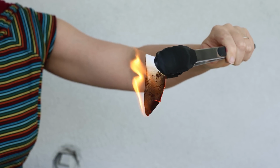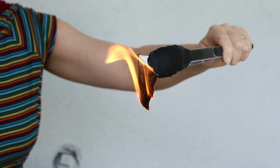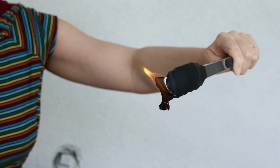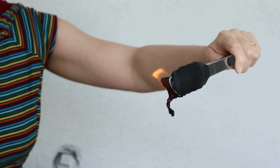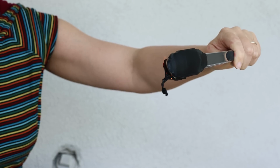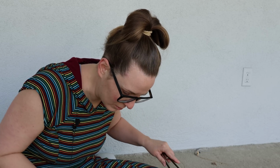Oh, caught quickly. It is burning quickly. And it's pretty much gone. Cool. Smells like a good old campfire. The ash breaks down to pretty much nothing. I think it's cotton.